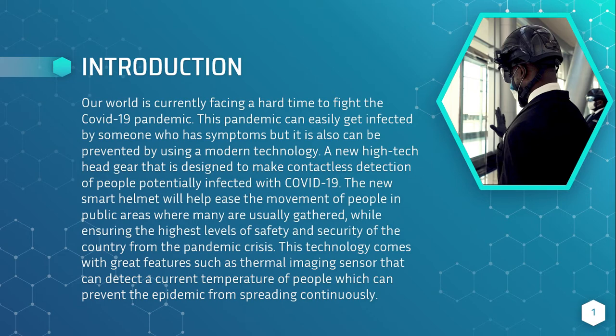For the introduction, our world is currently facing a hard time fighting the COVID-19 pandemic. This pandemic can easily infect someone who has symptoms, but it can also be prevented by using modern technology. A new high-tech headgear is designed to make contactless detection of people potentially infected with COVID-19. The new smart helmet will help ease the movement of people in public areas where many are usually gathered, while ensuring the highest level of safety and security of the country from the pandemic crisis.